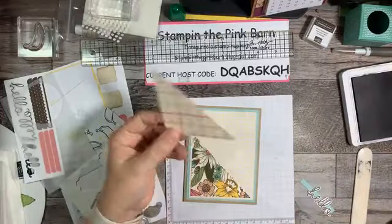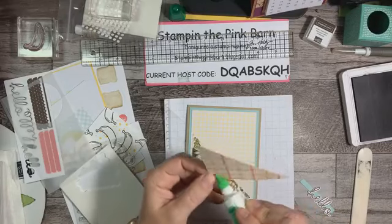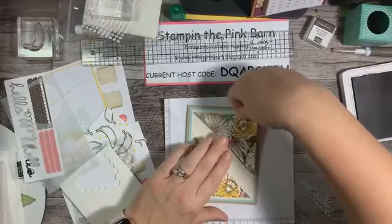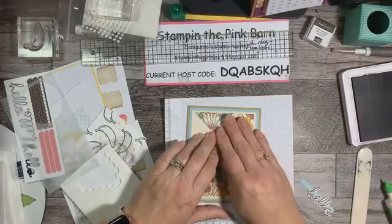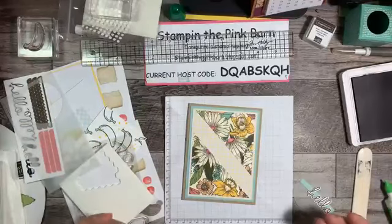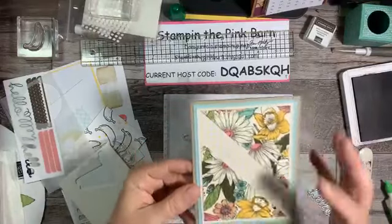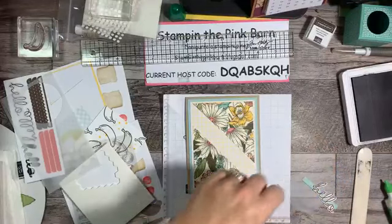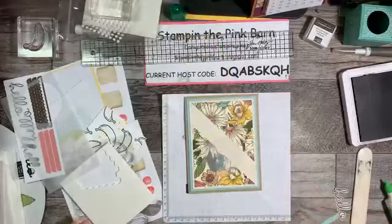Okay. Doesn't that paper work so well? I mean, she just knocked it out of the ballpark when I saw this. I was like, wow, I would have never thought of using the Daffodil DSP Designer Series paper with this kit. But when I looked at the colors, I was like, well, why wouldn't you? It totally made sense. The colors coordinated so well together that I was just like, man, that was kind of meant to be.